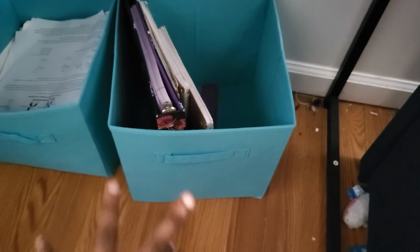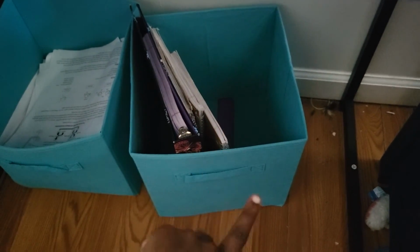And then I put my notebooks, like the book that I'm currently trying to do, which is my Evro, and then my binder, which I think I might bring to class. I don't know, so that's it for now.